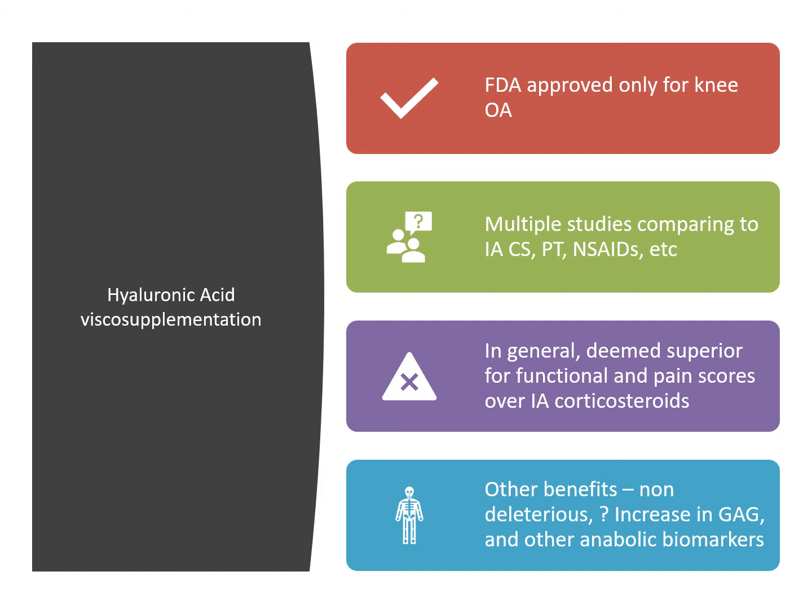Now, when we explain to patients how hyaluronic acid works, typically people will say something like, oh, it's a lubricant for your joint. Now, that might be true, but there are other benefits, including the idea that it's non-deleterious, meaning it's not going to be harmful to the cells of your joint. Indeed, hyaluronic acid has also been shown to increase anabolic biomarkers and increase GAG.